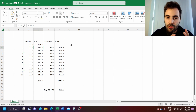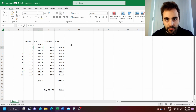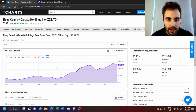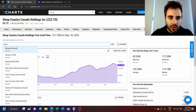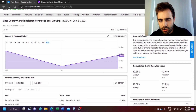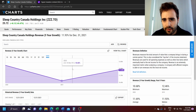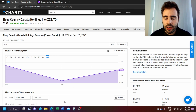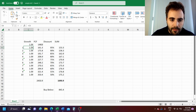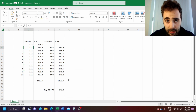Now, I don't really use spreadsheets, but I'm just using this to show you how cheap this company is compared to the free cash flows that it could be expected to make over the next 10 years. So if we say its sustainable free cash flows are 148 million, and we look at revenue growth over the last 5 years or so, and we take the average over the last couple of years, which is 12%, let's be conservative and knock a little bit off of that and say it's only going to grow at 9% per year, not 12% like how it's been growing. So we can say 1.09 per year it'll grow, right? That gives us an intrinsic value of this company of somewhere around 1.7 billion.